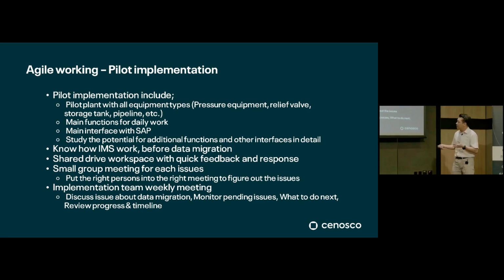In my opinion, another key thing before proceeding with data migration correctly is that we have to know how IMS works before doing the data migration. That is the key thing of data migration. And during the work, we have a shared workspace for quick communication and feedback exchange between the Cenosco team and the GC team. We conduct small group meetings to figure out specific issues, putting the right person in to solve the issue. We also have a weekly meeting of the implementation team to discuss data migration issues, monitor pending issues, and see what to do next, including reviewing progress and timeline on a weekly basis.